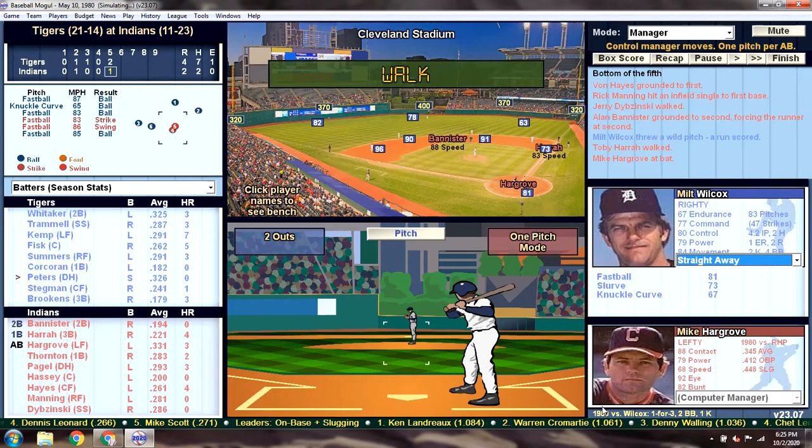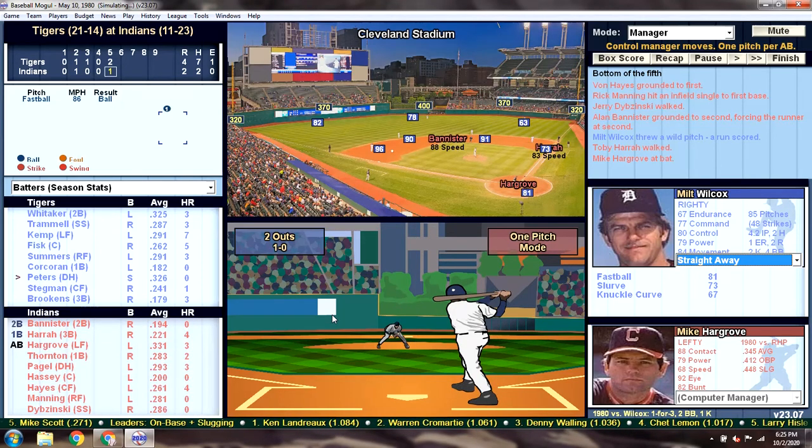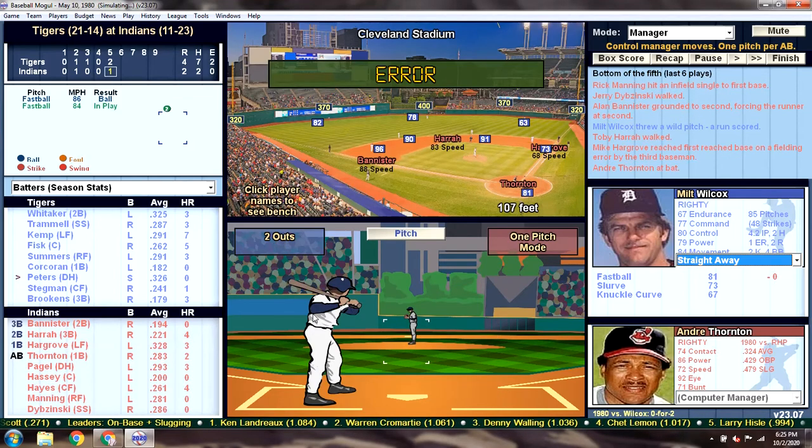And now I'm a little concerned. Hargrove going to ground out to Brookins. Oh no! Brookins makes an error. Oh no, I think we're doomed this inning. When you get a wild pitch and an infield hit and an error in the same inning, that's the game telling you that it does not want you to win this game. And so we have the cleanup hitter now with Andre Thornton. Let's see what happens.